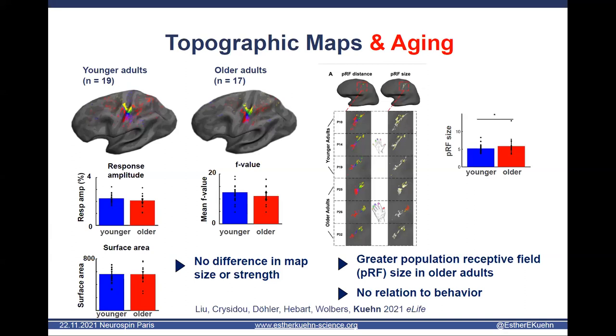We then did population receptive field mapping with those data. So we modeled the population receptive field size of those representations. Here, indeed, there was the expected larger population receptive field size in older adults. However, what was also, again, surprising is that those larger population receptive field sizes of the older adults' topographic maps didn't relate to any of our behavioral patterns.